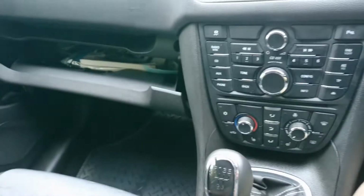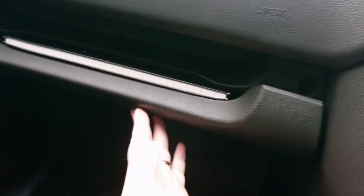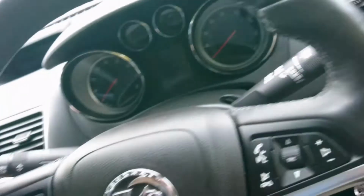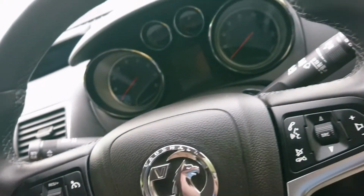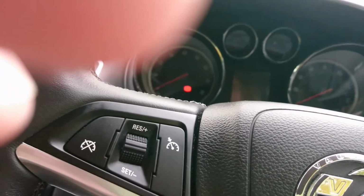Let's just see if we can get these into the glove box, my secret mission documents. No. Where am I going to put these then? I'll have to put them down there. There we go, that'll do. So I'll just make sure we're not in gear. Electronic handbrake should be on, so if we just turn that, there we go.